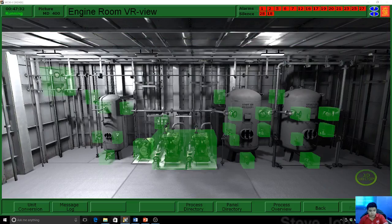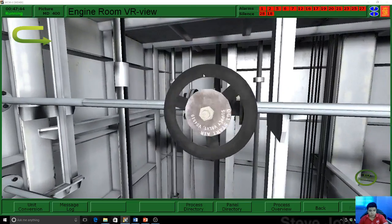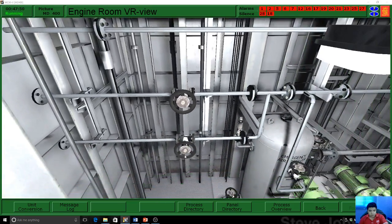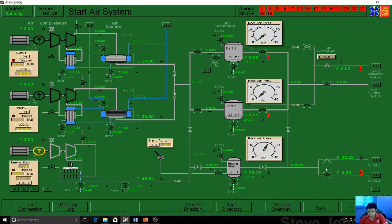So you can see here, now I'm trying to open that one with the generators, and open that one and open this one. But I'll be starting with generator number 1 first. So I got the pressure, because the next phase I'll be starting the emergency generator. That's episode 4 of this lecture.